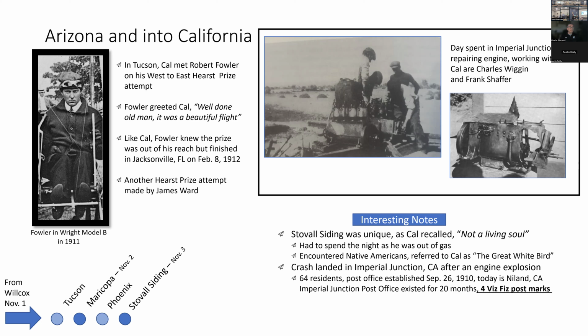But from a philatelic standpoint, what's really interesting is, as I mentioned, 4 Vin Fiz either postcards or covers were canceled in Imperial Junction, which had a tiny post office for 64 residents. And that post office existed for a very short period of time, about 20 months. And it's today another town, Niland, California, but it's the home of 4 of the Vin Fiz 13 postmarks.